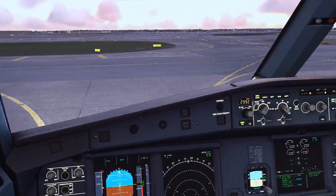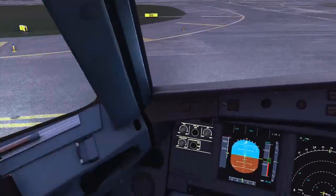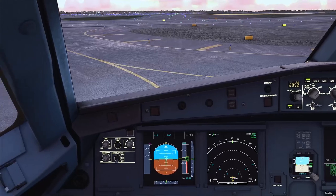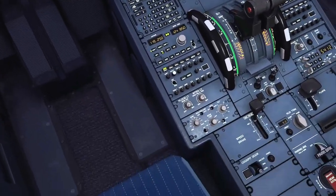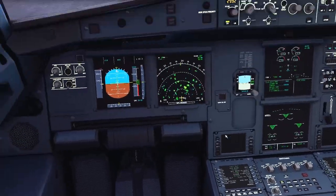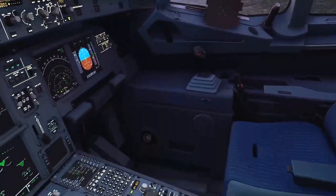Delta 5413, clear to cross runway 04 left. Clear to cross runway 04 left, Delta 5413. Clear left side, and right side.